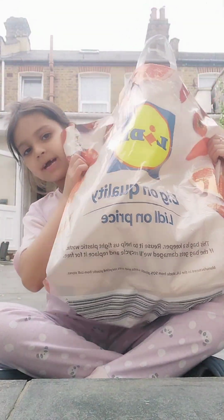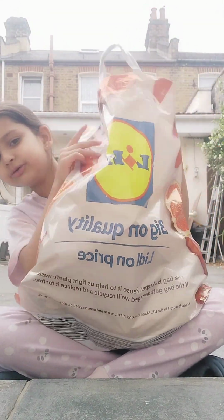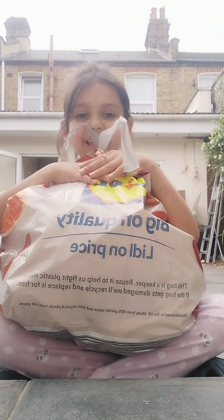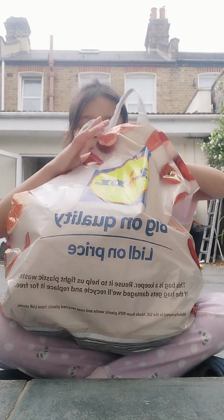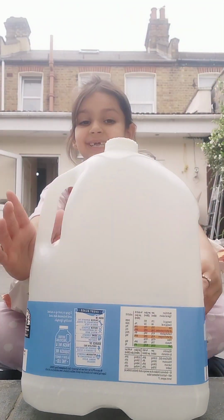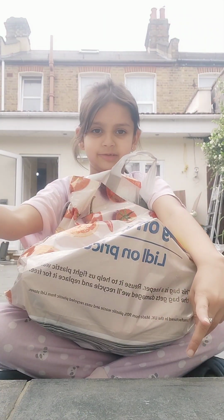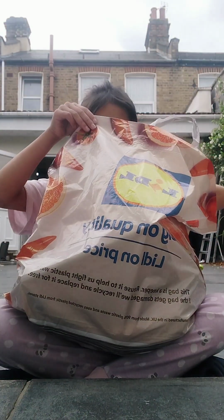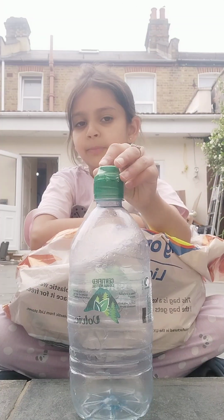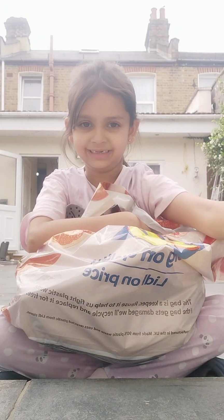I've got my magic bag as usual. Let's see what we've got today. We've got a bottle of milk, that on the side there. We've got a plastic bottle. Let's put this side over there.